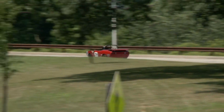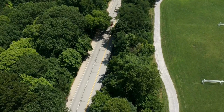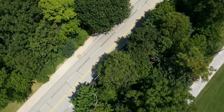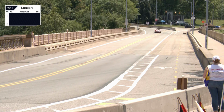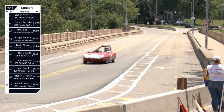There they come around the start-finish line again. Now he was running a 239. And Kobus is starting to close that gap a little bit because he ran a 238. And if they keep it up, I don't know that's going to be enough time. Briner's going to have to make a fairly large mistake. And from what we've seen so far, I don't think it's going to happen. Yeah, the gap is under 2 seconds at 1.6.